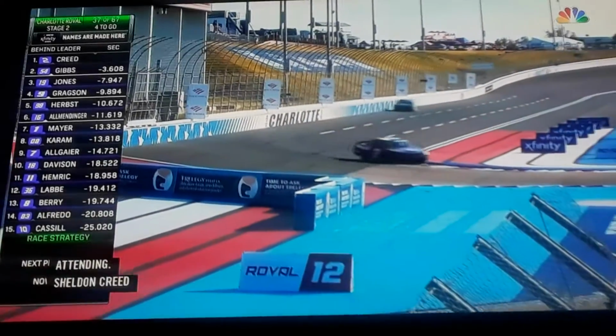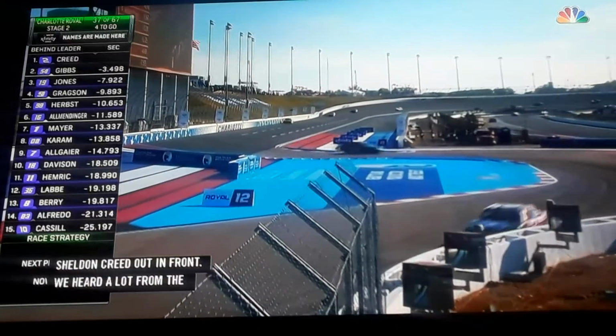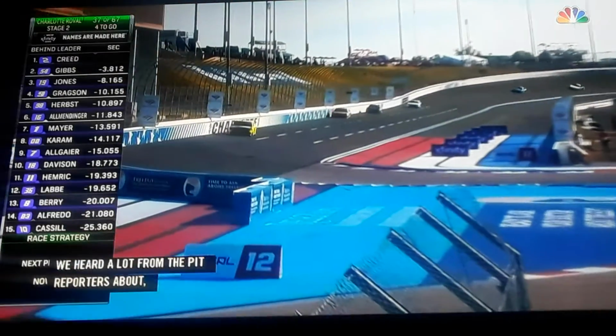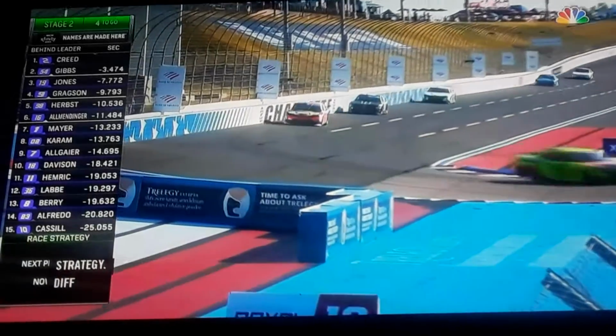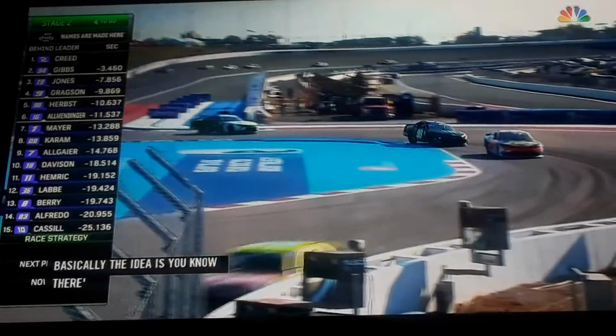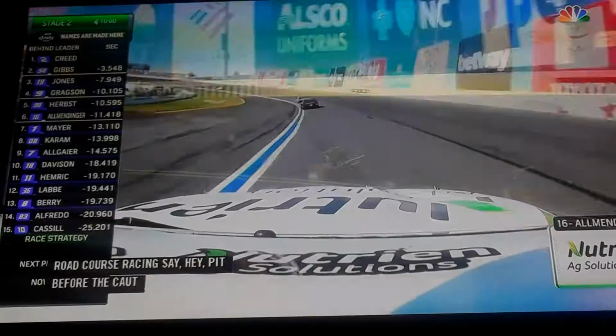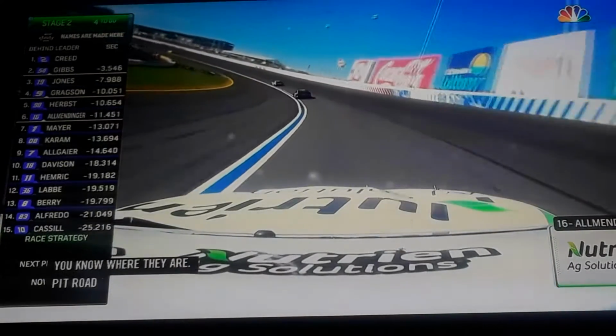Flip the stage strategy, or there's all these different terms. Basically, the idea is there's a predetermined caution coming at the end of stage 2. So road course racing for years would say, hey, pit before the caution. Now you know when the cautions are. Pit road is closed when the leader, the 2 car, comes to 2 to go. So he has a couple options. He could pit this time or he could pit even the next time.